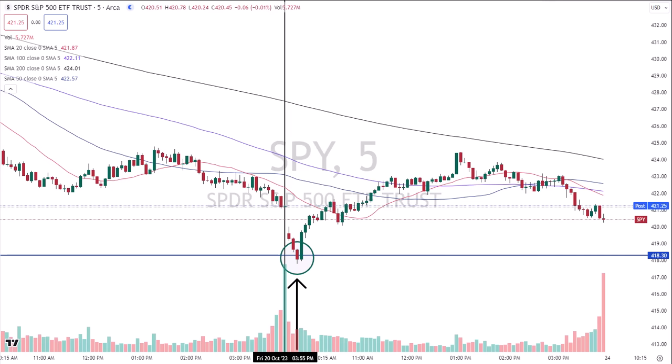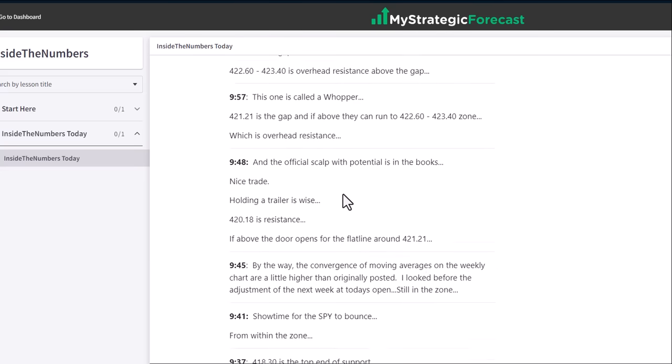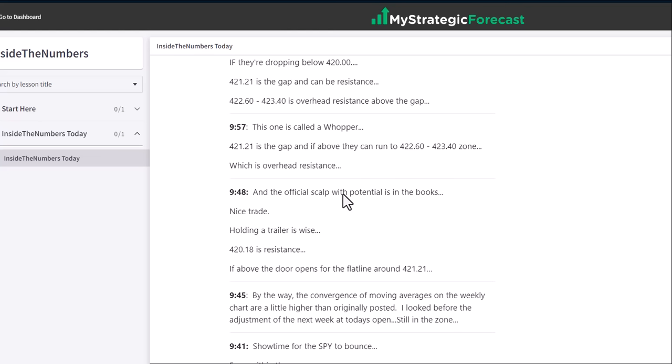The amount of profit that was made today in the live room is mind-boggling. And I'm telling you right now, it's in the hundreds of thousands of dollars. That's no joke. All before the opening bell. Right here, you could see 941, showtime for the SPY bounce. I'm giving you everything you need to be successful in the market if you're able to follow directions. By 957, this one is called a Whopper.